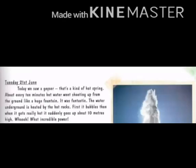Now my dear students, let's see the third day of Andy's holiday. It's Tuesday, 21st of June. On this day, Andy, his dad, and Ari the guide went to see a geyser. A geyser is a kind of hot spring. This geyser, the water from underground went shooting up every 10 minutes, and it goes up for about 10 meters. It's so high.